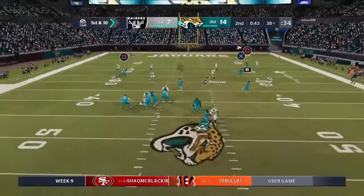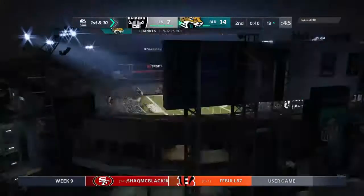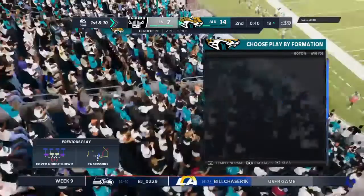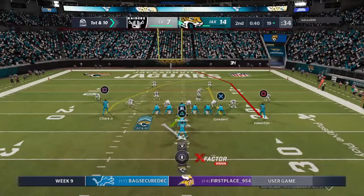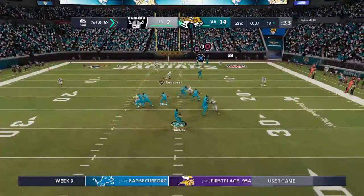Back to throw here. Oh, he's got a man wide open, complete. Dallas. Now the Jags will use the second of their timeouts as they'll stop it with 40 seconds remaining in this first half. So here's a 1st and 10 now down inside the 20. 15-yard line. From the red zone now, they'll look to throw.